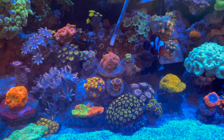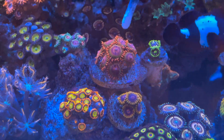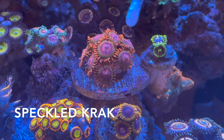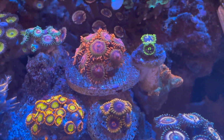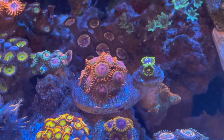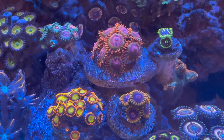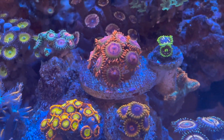So this specific zoanthid, right over here, I have grown it out multiple times from a single polyp into a whole colony. And out of nowhere, melts. It is a fast grower once it gets acclimated and gets happy.